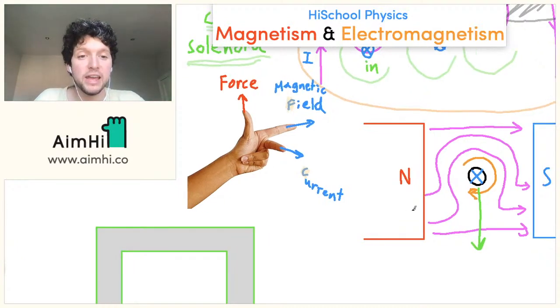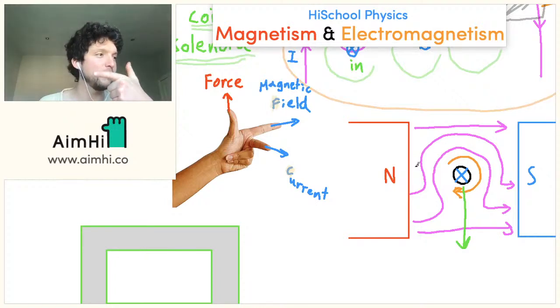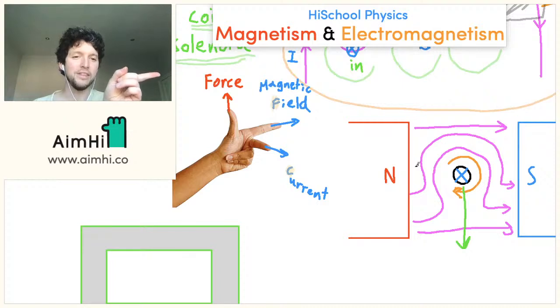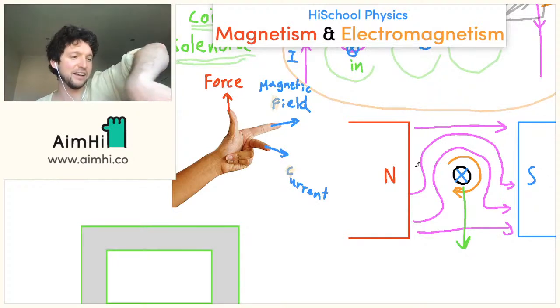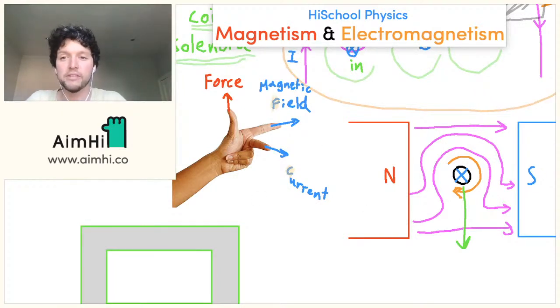So if you try and use your left hand on this problem, you'll be able to line up your first finger so that it is pointing in the same direction as the field. So it should be pointing from north to south. And then you need to align your second finger so that it's going into the page. So I guess that would be that way around. And then your thumb, if you manage to do that, I've given a really awkward one to do, it's probably easier to do it at a different angle. But if you manage to find a way to do that, then you will find that your thumb is pointing downwards, showing that the wire will move downwards.